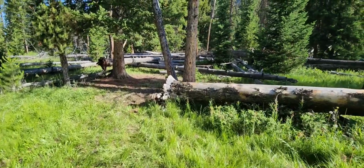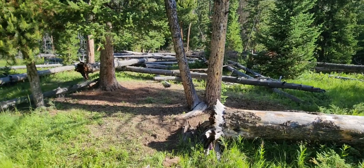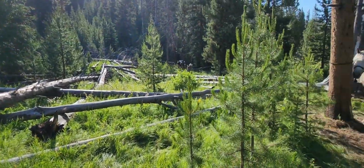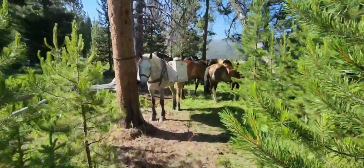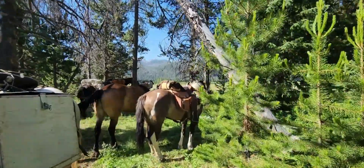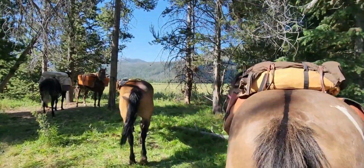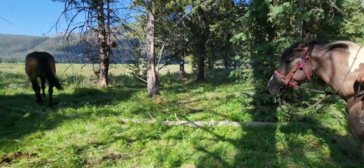Here we are, day 25. Got our camp all cleaned up, no trace. Harley Tail is here. Fire's out. Getting ready to jump on our horses and head out. Lacey's getting up there, and we're gonna head up the valley and get up into the Wind Rivers. So here we go.